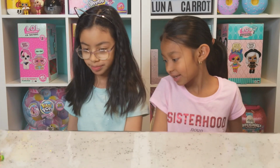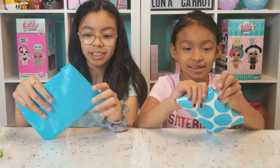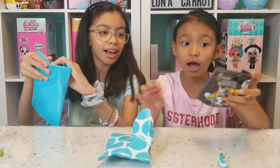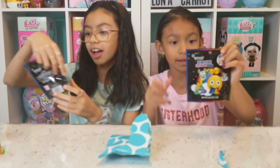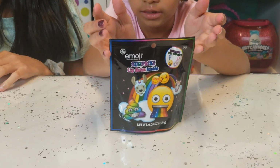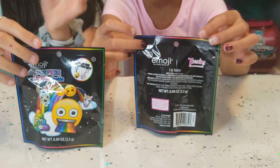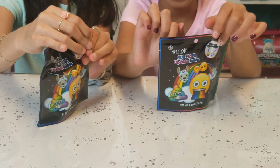Now it's time for the mystery surprise, you guys. Surprise. All right, you ready? So I found this cute emoji lip balm. Here it is, you guys, the emoji surprise lip balm inside. Which one will you get? And you could also hang these on your backpack, since Luna loses hers a lot. So this will be great. She can carry hers, hang it, and she won't lose it this time.